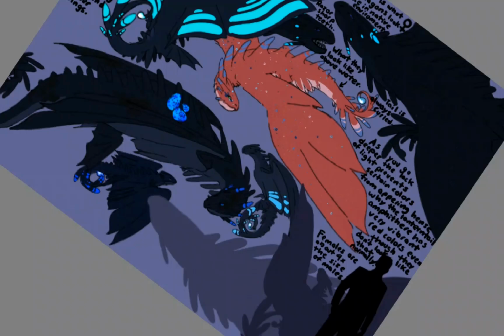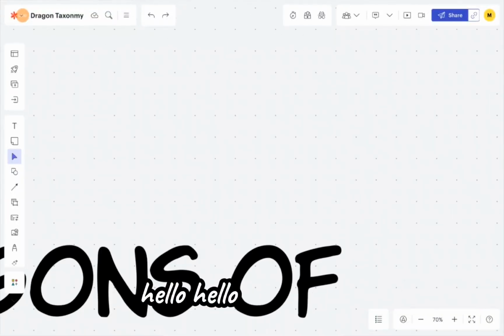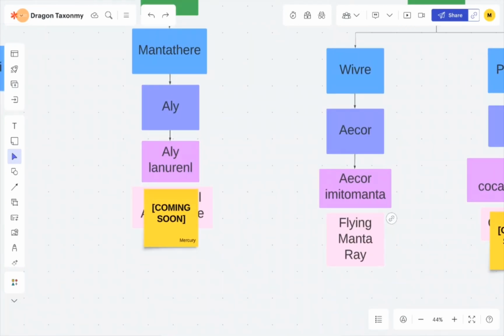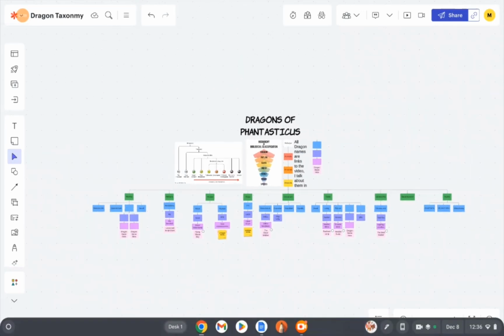And the female also usually carries her glowing blue eggs on her back until they hatch, and then she'll begin teaching them how to hunt until they're ready to go off and begin the cycle again. Adding stuff to my taxonomy chart. As you can see, I've got a few secrets blocked off for the near future, so don't worry, you've got a lot more dragons coming your way.